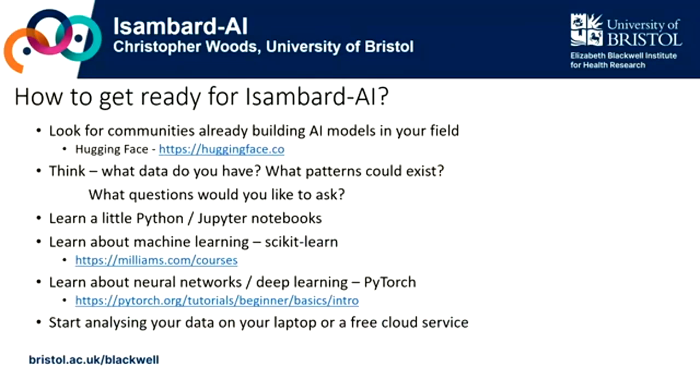That is what Isambard AI is for, to enable UK researchers to ride this train to make your research better. So how are you going to get ready for it? First, look for the communities that are already building AI models in your field. I can almost guarantee every research field I've looked at, there are communities now applying ML and AI within that field. And if you can't find them, talk in this meeting, but also look at things like Hugging Face. Hugging Face appears to be the place where people publish their models now and the communities form. Think, what data do you have? What patterns could exist in your data? What questions do you want to ask about your data?